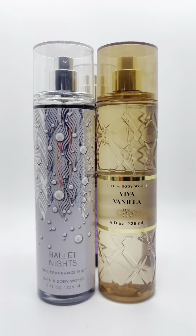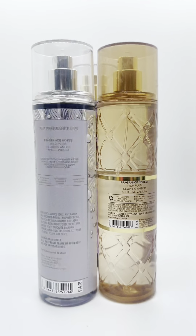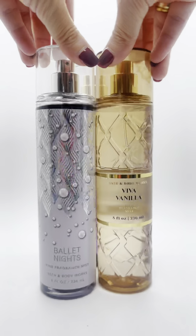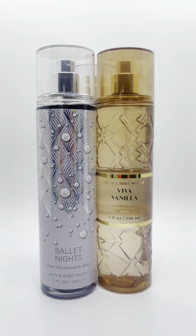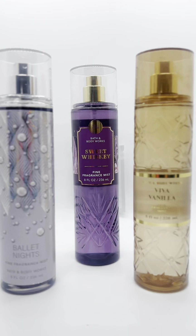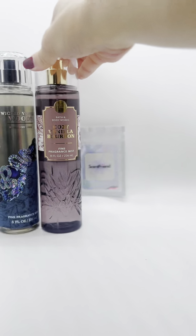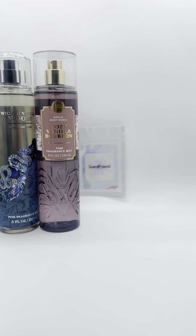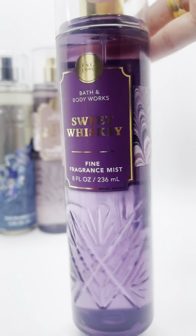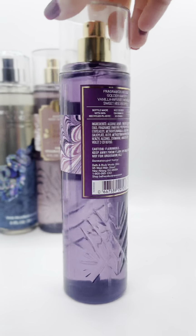Now, if you like scents like Ballet Nights or Viva Vanilla, this next one might be a better match for you. Ballet Nights has Wild Plum, Glowing Amber, and Tonka Cream. Viva Vanilla has Rich Plum, Glowing Amber, and Addictive Vanilla. And while I don't think that these two smell the same, they do share the amber note and the vanilla with Sweet Whiskey. Cozy Vanilla Bourbon is definitely a sweeter smell than Sweet Whiskey, which is odd given the names. Both Cozy Vanilla Bourbon and Sweet Whiskey are also online exclusives. Sweet Whiskey has scent notes of golden amber, vanilla-infused whiskey, and sweet red berries.